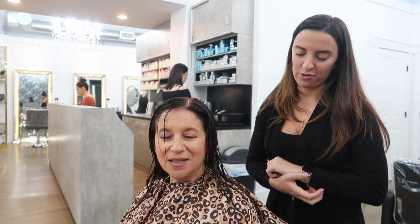Really excited. And a glaze? And the glaze, yep, with that copper tone. Very exciting. Shiny, silky. Very exciting. So we'll check back in with the big fancy blow dry.